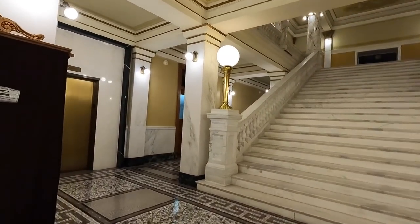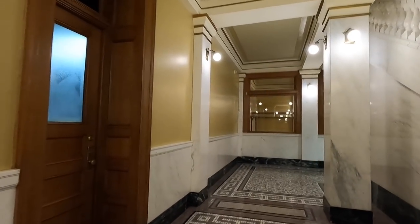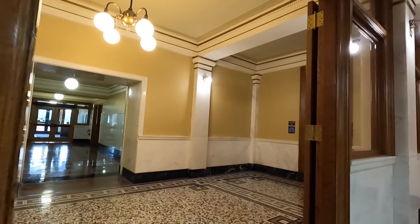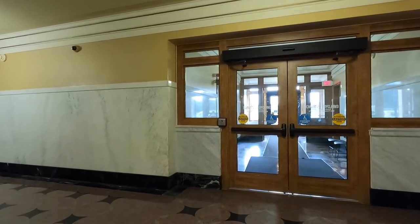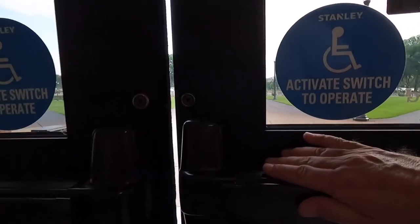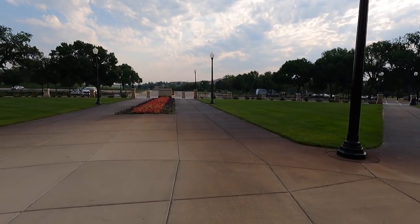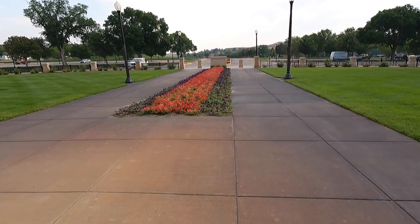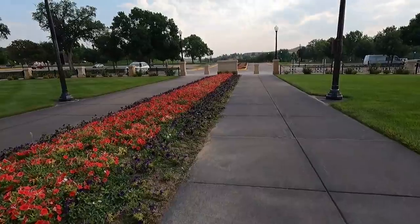I think this is the level I came in on. Should be. No more stairs. Head on out. Made it. Okay, let's go find that outside memorial. Look, they got flowers out here too. They have parking lot wide open. Had no trouble parking this year.